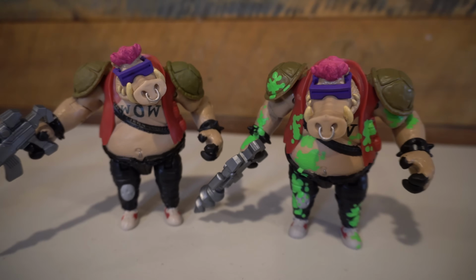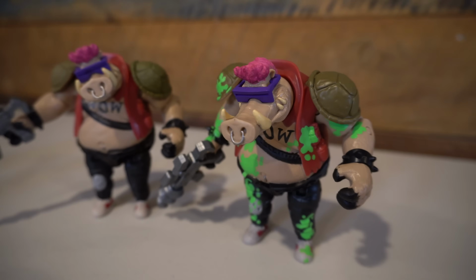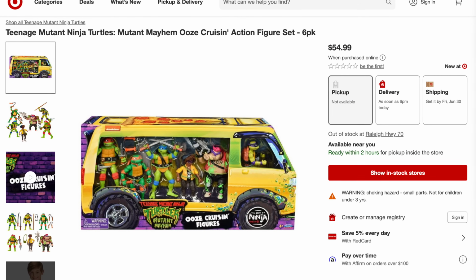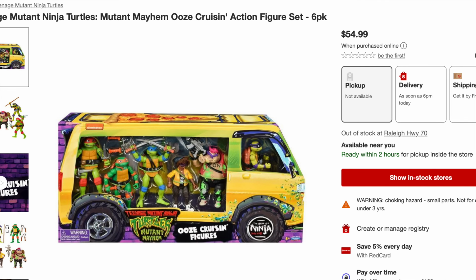The Ooze paint variant of Bebop is nearly identical to the regular release other than the aforementioned Ooze paint apps. He also has his main weapon but lacks his weapon tree. If you can find this Ooze Cruisin' set, I think it's a good buy. At $54.99, that comes in about $9 a figure, cheaper than if you bought them all individually.